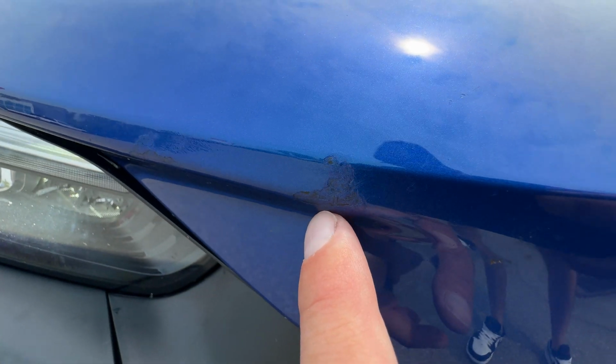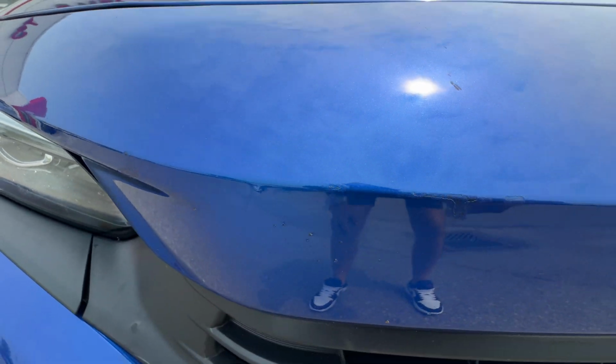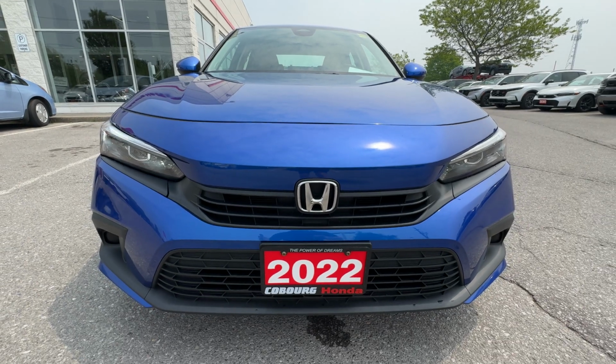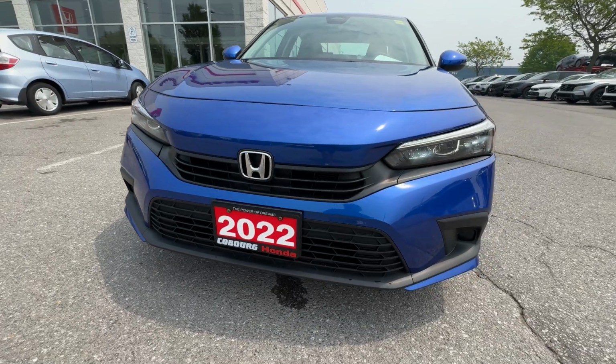The only thing I noticed is, and they've done such a good job at the touch-up on it, is right here. There's just a couple little marks, but they've done really, like I say, a fantastic job at touching that up that you really can't see it. The only way I saw it is I was actually running my hand along it, and I felt it. I didn't see it. So I don't even think you have to do anything with that. I just kind of happened to notice it.